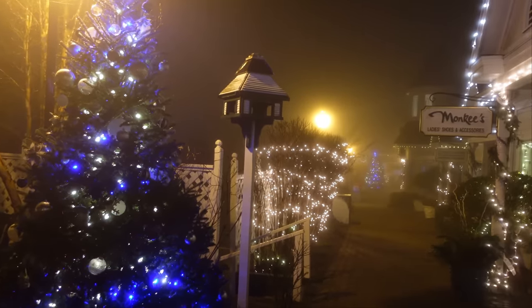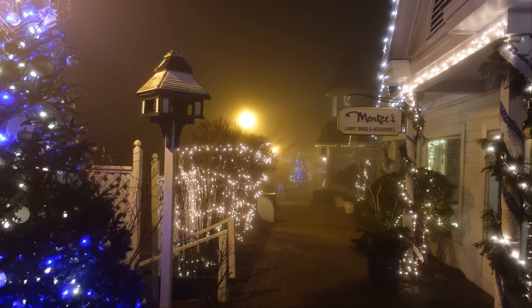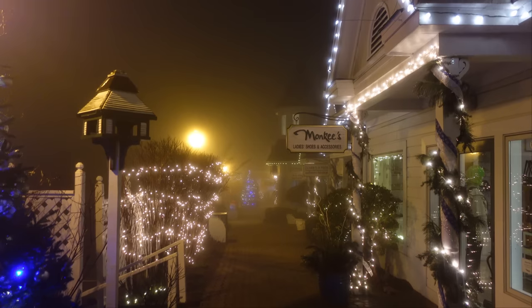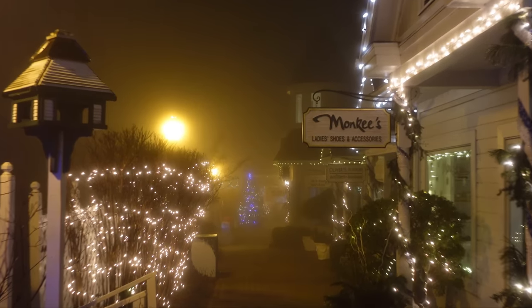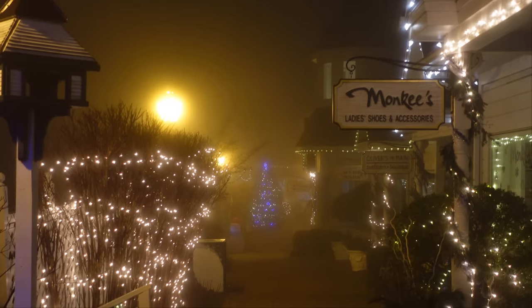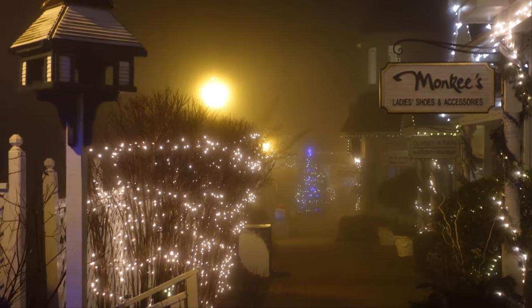We're just going to take you around and show you a little bit of the lights. This is actually off of the main street here. Monkeys, Ladies Shoes and Accessories, and Oliver's on Main, and it's a boutique. And then there are some menswear stores down there.